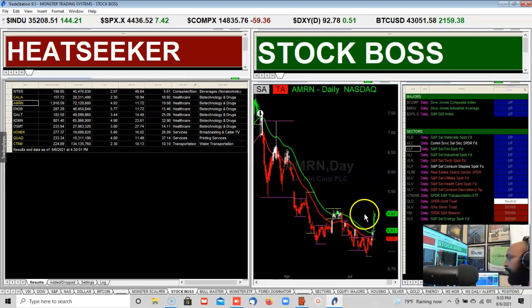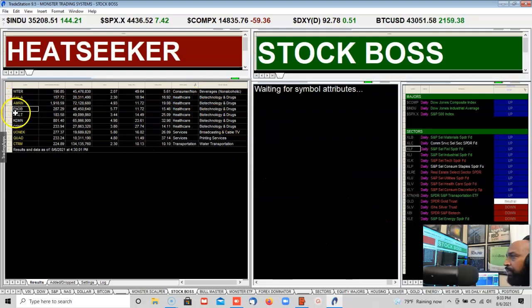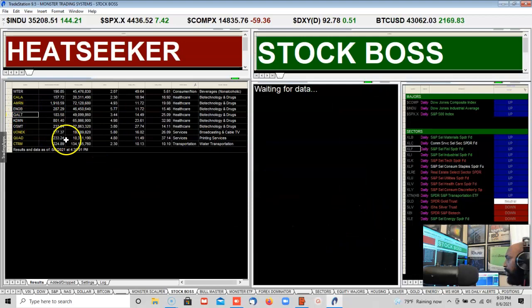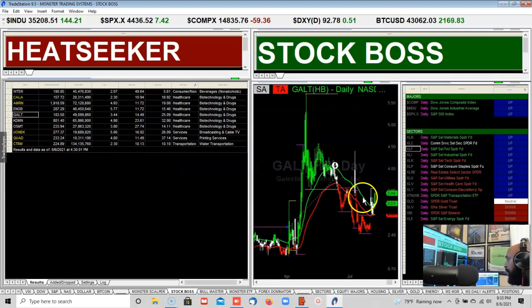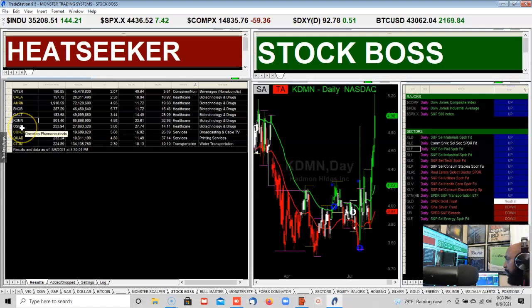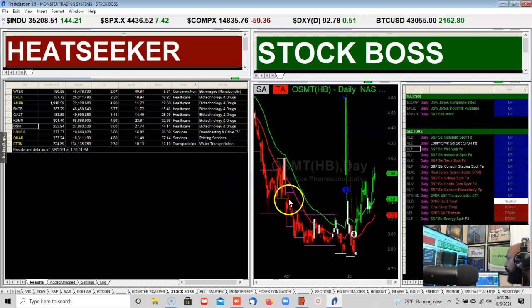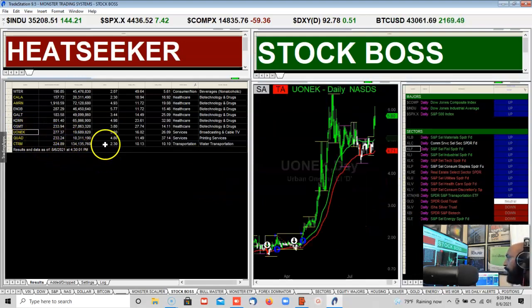We need a buy signal here. These are setting up nicely for buy signals. We need a buy signal here. Price is moving higher on this. Same thing here, need a buy signal. So I would keep an eye on these healthcare stocks, guys. Waiting for a buy signal here. All right, so keep an eye on those.